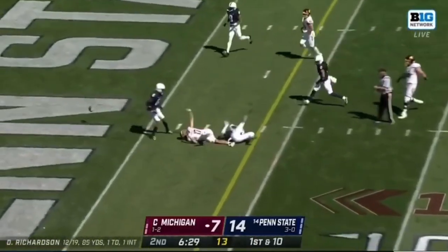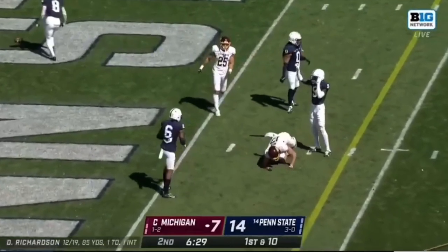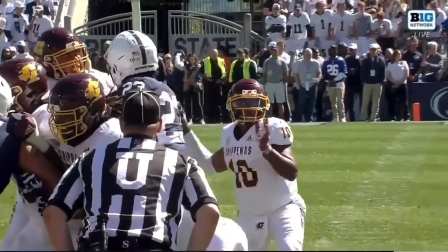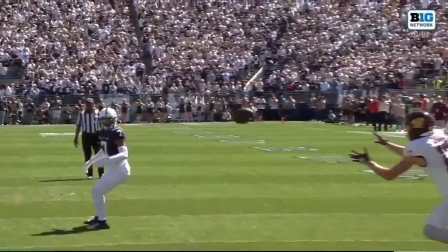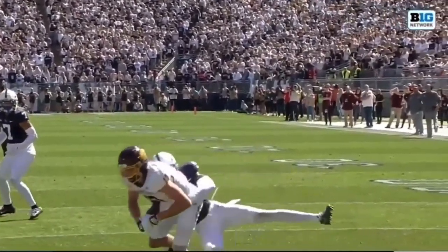Central Michigan at the 14-yard line. And Finn Hogan, who caught their touchdown pass earlier in the quarter, is whom Richardson was throwing the ball to. And Porter once again there for a breakup. Yeah, so this is the route that you want against Joey Porter.